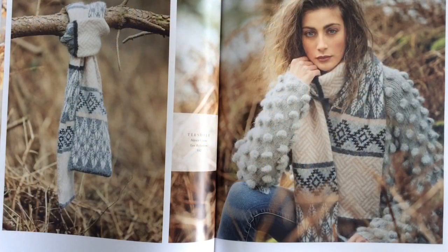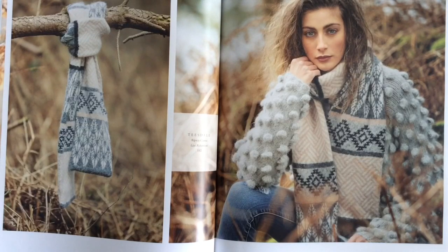The Teasdale scarf uses five shades of Alpaca Classic. The stranded motifs vary there. Some are really high contrast and others are very subtle. And you knit this piece flat, seam it up the back, and then you seam the ends together so you end up with a double-sided scarf. I suppose you could do it in the round if you wanted to.